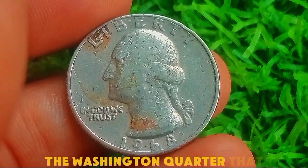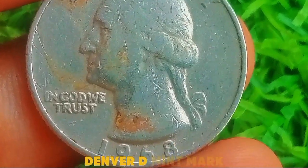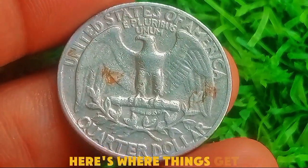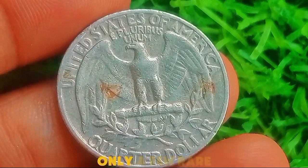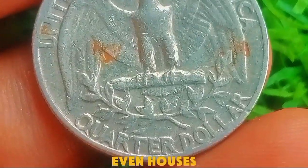The Washington quarter that year was struck at 3 different mints. Philadelphia, no mint mark. Denver, D mint mark. San Francisco, S mint mark, proofs only. Here's where things get interesting. Even though millions of these coins were made, only a few rare mint errors slipped through the cracks, and these are the ones that are now worth more than some cars, even houses.